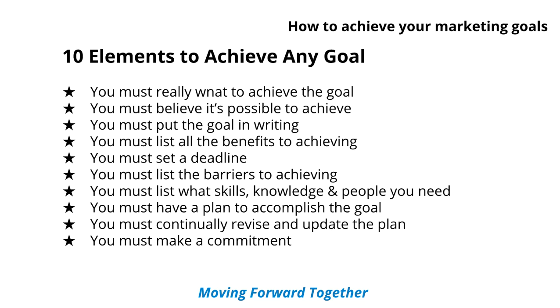So before we get into this, here's 10 elements that will make any goal more achievable. You must really want to accomplish the goal. You must believe that it's possible to accomplish the goal. You must put the goal in writing. You must list in detail all the benefits of achieving the goal. You must set a deadline. You must list what stands in the way of achieving the goal.